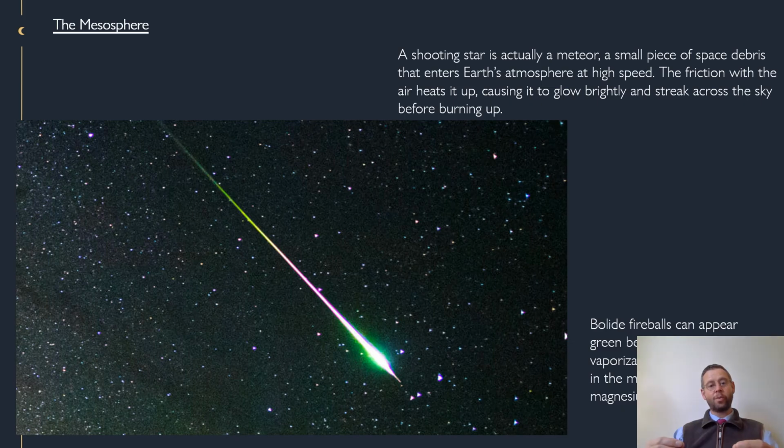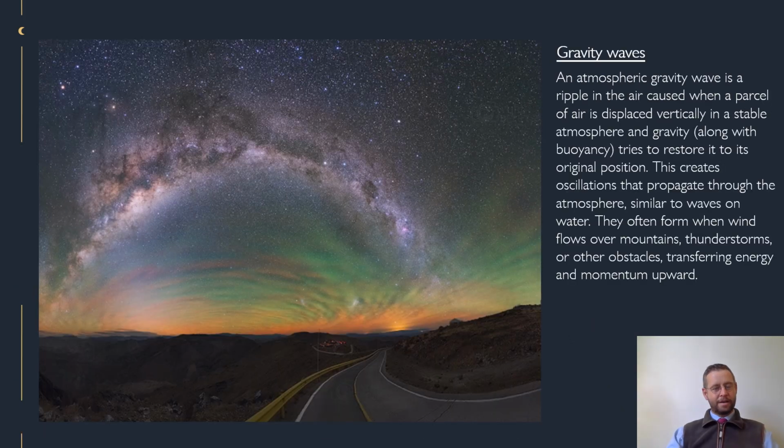Occasionally, they can make it all the way through, fall through the stratosphere and the troposphere, and land on the Earth as a meteorite. There's not very much else we can see in the mesosphere from down on the Earth, and that's because there's no great clouds that appear in the mesosphere. But what you can see in some very dark locations are gravity waves.